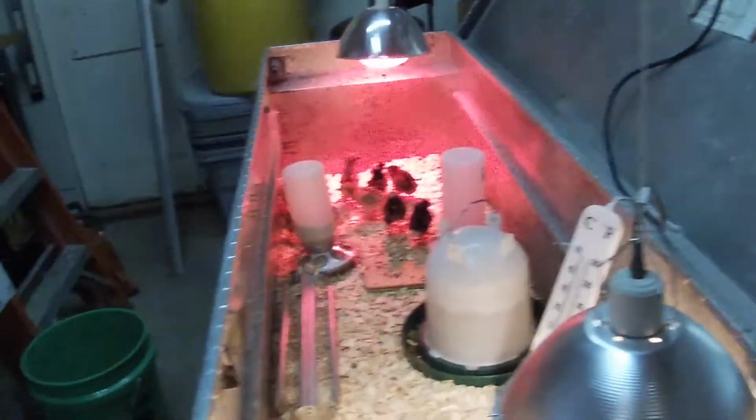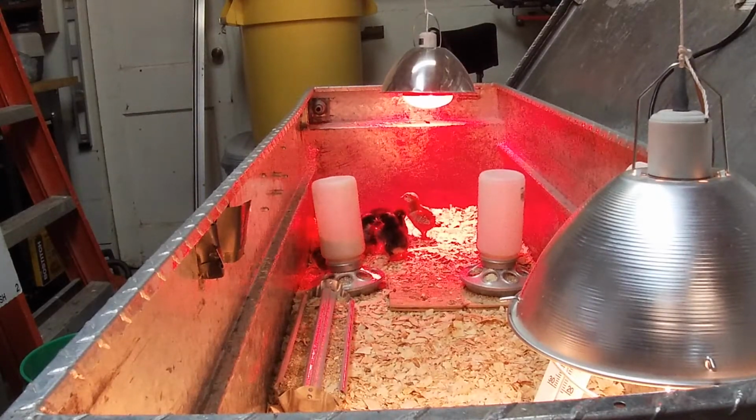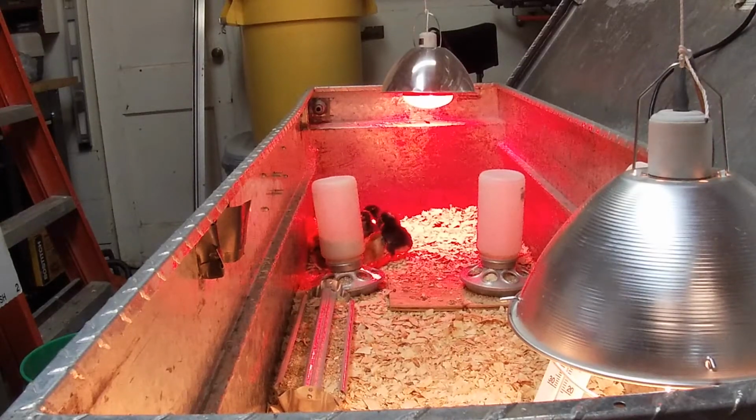Hello, little girls. I'm going to come over here and give the chicks fresh water. We give them room temperature water when they first come and they're little. So I usually fill the water jug and put the electrolytes in it, so that way it's nice and warm when I put it in there for them and they don't get chilled.